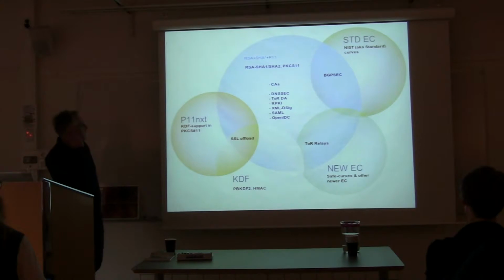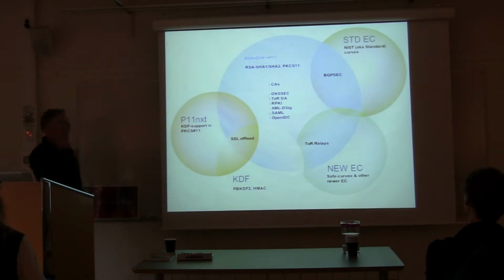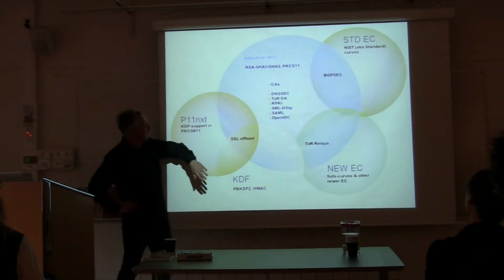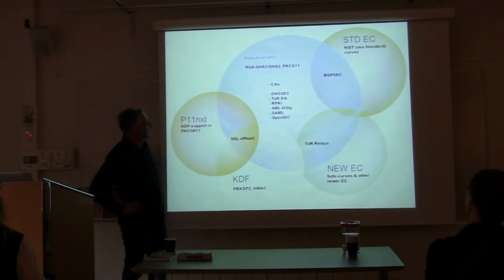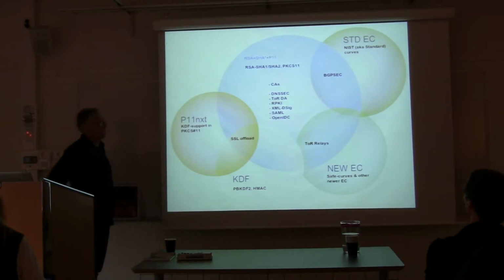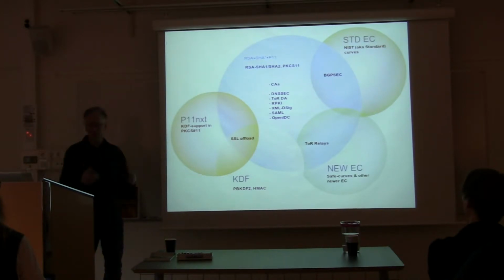And as I said, we have a few reference use cases that we drive the development with, and right now it's quite a lot about DNSSEC and Tor and some of the authentication like SAML, for example. So we need to implement things like SHA-2 and definitely have support for PKCS 11 in here, and then of course the key generation.